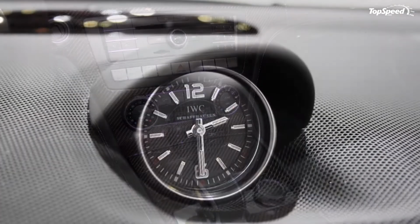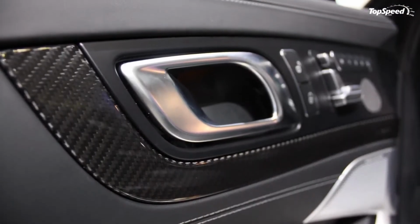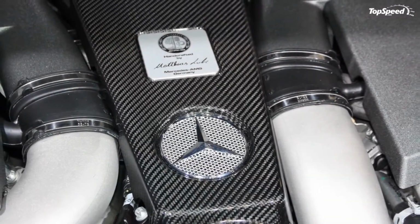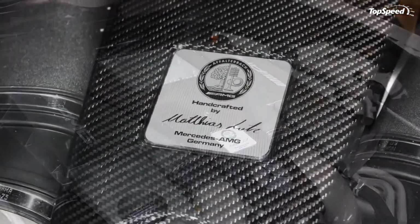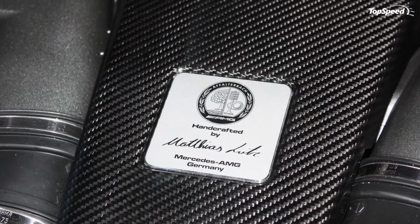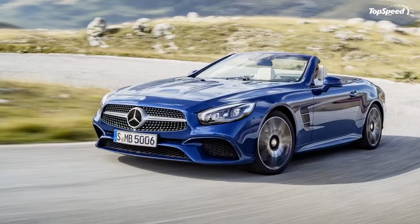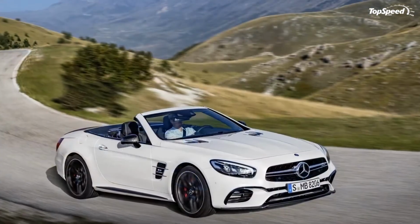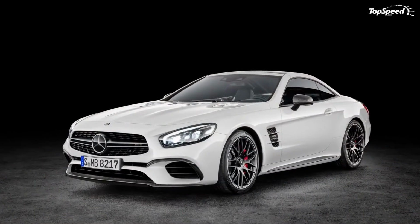The SL63 and its 5.5-liter twin-turbocharged V8 still makes 577 horsepower and 664 pound-feet of torque, while the SL65 and its massive 6.0-liter twin-turbo V12 makes 621 horsepower and 738 pound-feet of torque. The 7-speed SpeedShift automatic transmission carries over for these models, though it does have slight modifications to make it quicker shifting. The Mercedes SL isn't just a straight-line machine.